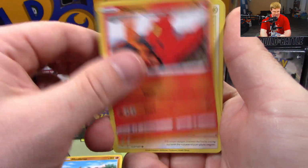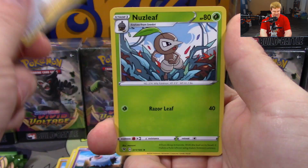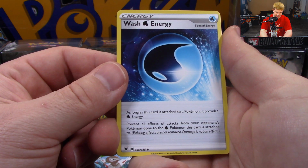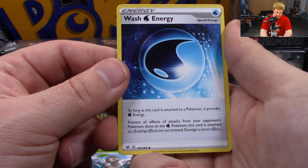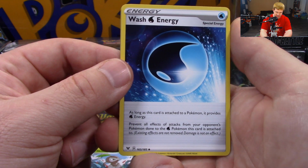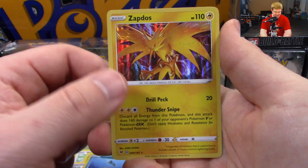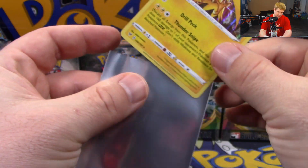We've got a Mudbray, a Slugma, Whismur, Woobat, Nessa, Nuzleaf, Wash Energy, which prevents all effects from attacks of your opponent's Pokemon done to the water Pokemon this card is attached to. So everything except for damage, basically. Interesting. Arrokuda and Zapdos with Drill Peck and Thunder Snipe.